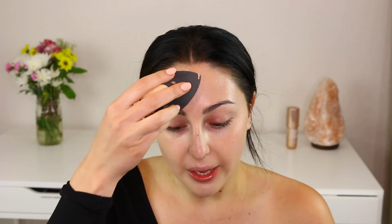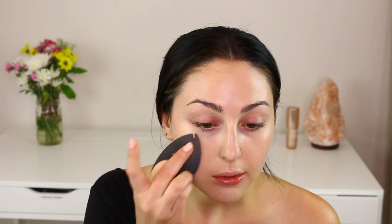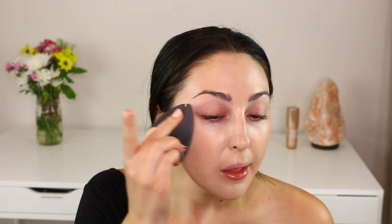I don't feel like it's super full coverage. I feel like it's just a really nice medium to full, and I'm gonna go ahead and build it up like I always do. I'm taking some on the back of a damp sponge and I'm just gonna start to press. I like to do this, I said this in my last video, because I like to just build and see how a foundation can build, if it can. It's really helpful for you guys to know too.